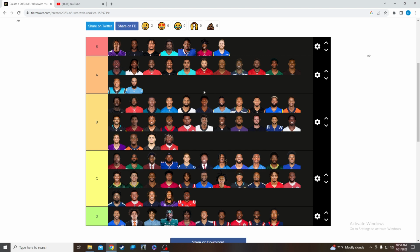I want to put Antonio Brown in S tier. I just don't think he's truly as good as these guys when they play to the best of their ability. Amari Cooper barely makes my A tier. Calvin Ridley will probably play good enough with the quarterback situation that he'll probably be bumped to A tier. You could make the argument these two are A tier. You could make the argument for both these guys having the potential to be A tier.